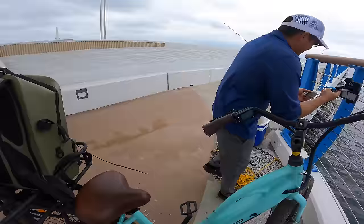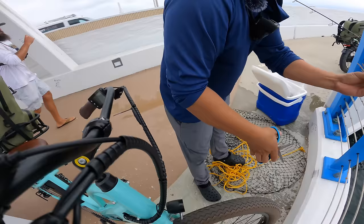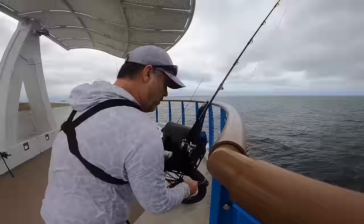Cut the points off. And cut her in half. Lots of squirting. She's a squirter. Boom, one for me, one for you. All right. We got our crab ready. We're gonna take her.